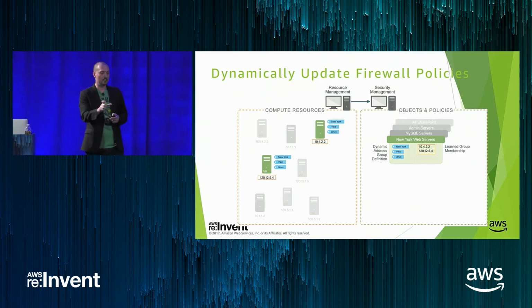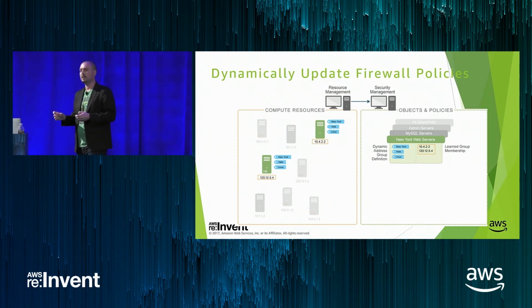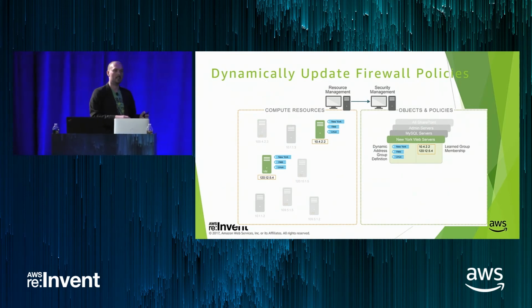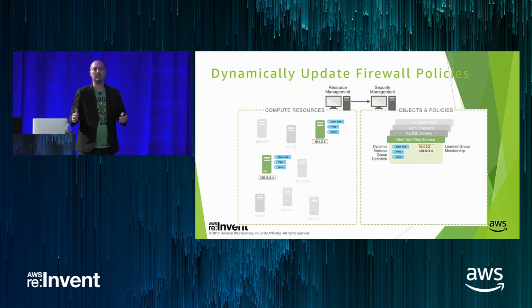So this is a very interesting and simple case which had big traction with all our customers, because they don't have to worry about thousands of VMs being instantiated by developers, by QA, by somebody else. They can create one security rule and just apply it to all these guys.